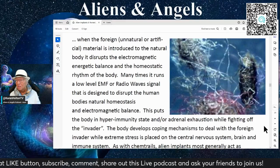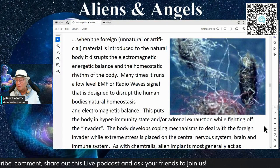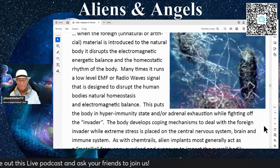Here we have an image so you can get an idea of what some of these implants look like up close.